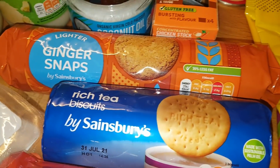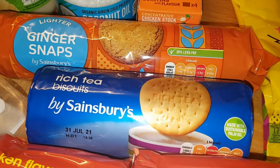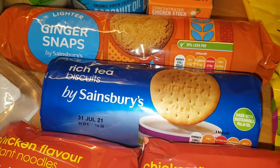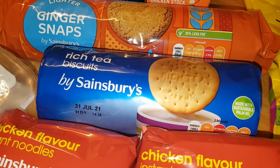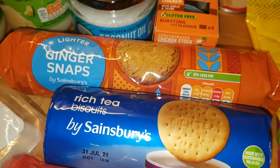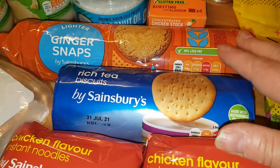I got the lighter ginger snaps. Now I'm actually going to make a cheesecake tomorrow, a lemon cheesecake, and I decided to try doing it with kind of lighter products. So I'm going to use lighter soft cheese. Obviously can't use lighter double cream. I don't think there is such a thing. There probably is, but I've never seen it. And then I got these lighter ginger snaps to use on the bottom. So see how that goes. Ginger and lemon is a good combination, so I think that will be tasty.